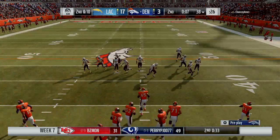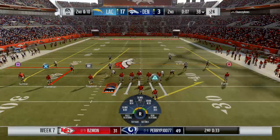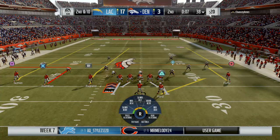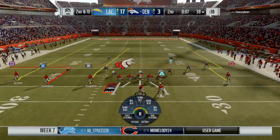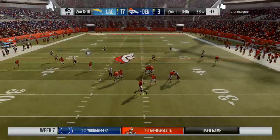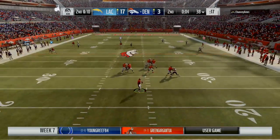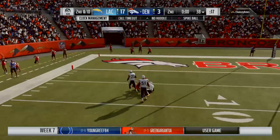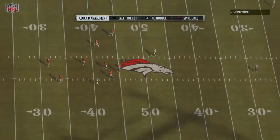They work again from the 38 on 2nd and 10. 2nd and 10 now. Ryan. He's going to rifle one deep left side. And incomplete on the deep ball.